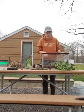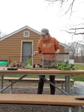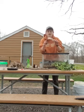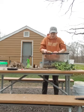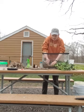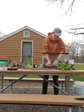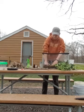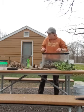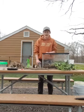Okay, so we have our bedding, we have a little bit of food. Now I want another piece of shelter in here, so I got a little piece of bark that I'm just going to stick into the ground here so that he can hide underneath it. There we go. And then we need some water.